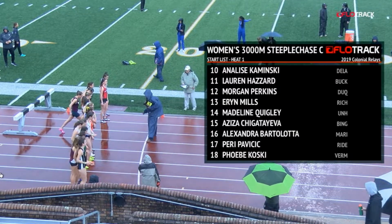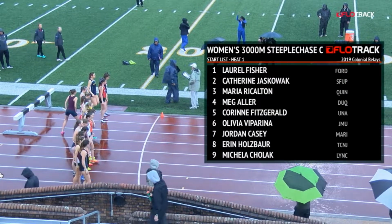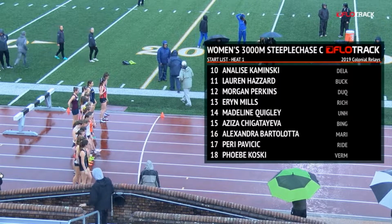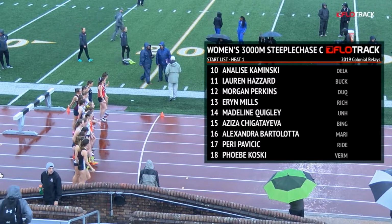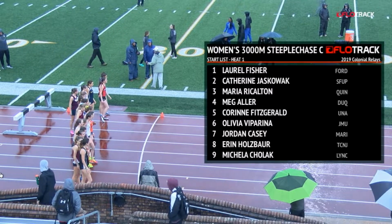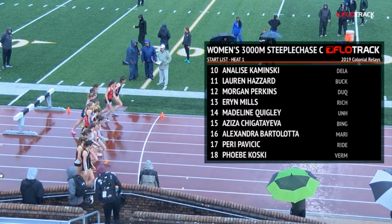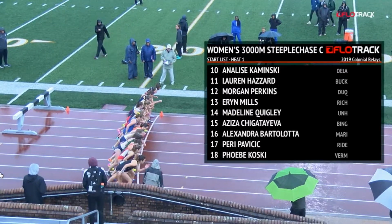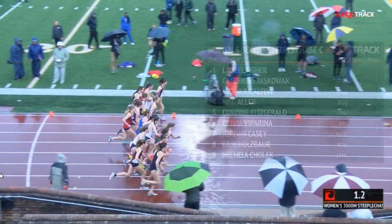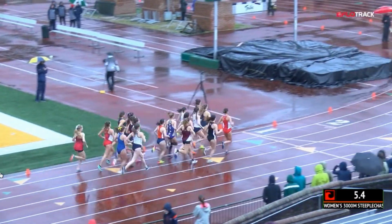Just a little different configuration. The hurdles and water pit are in the same order. The water pit, number 4 as you take a lap around, is off to my right, so the runners will be running away from us as they go through the water pit. They don't have to worry about getting wet. They're already soaked here. 5 o'clock almost.